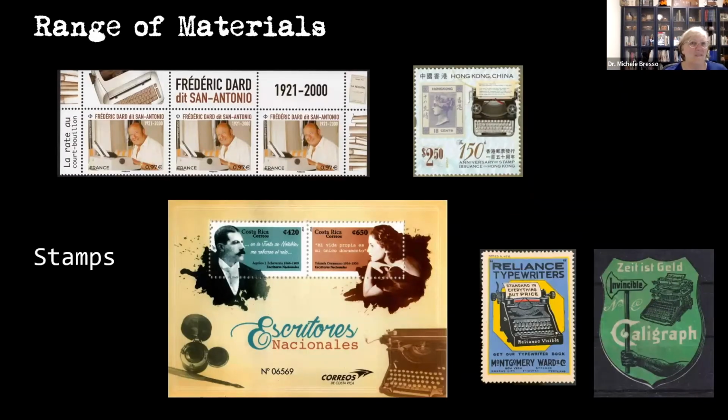Well, of course, no philatelic collection, topical or not, would be complete without the stamps. And I do have typewriters on many stamps. Once you start realizing that there are quite a few out there, you can see that just the stamps alone can be fairly extensive. For example, in the upper left, you see the top portion of a mini sheet that was produced in 2020 by France. They issued this to commemorate Frederick Dard, who passed away in 2000. He was a French mystery and crime writer. And I managed to land the upper portion of this mini sheet because you can see there in the selvage, not only that information about him, but the typewriter in the selvage as well as on the stamp itself.